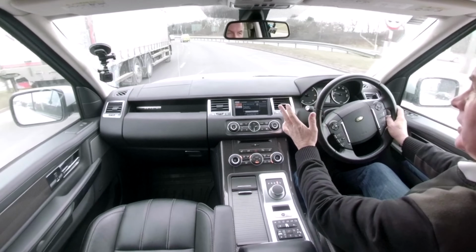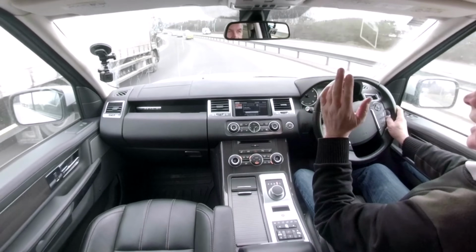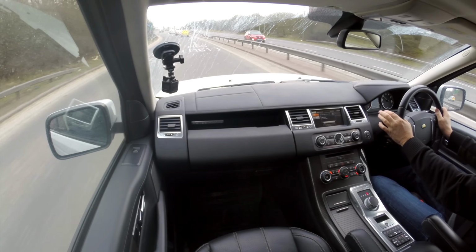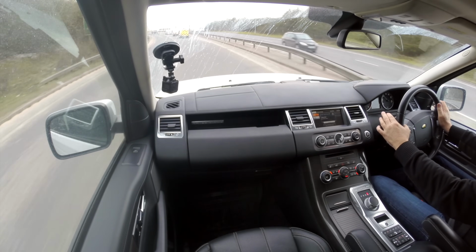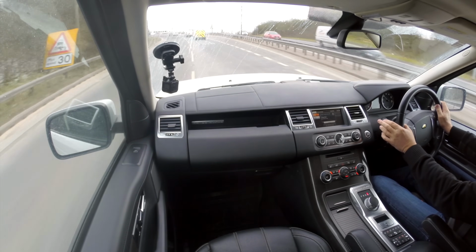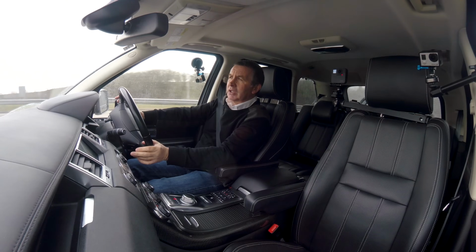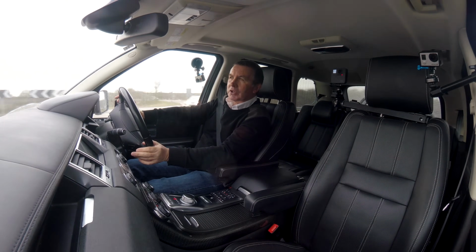He had a couple of injuries, but he wasn't dead and he wasn't flattened like he would have been in most cars. He got out of it alive, and the first thing he wanted to do with his insurance money was go and buy another Range Rover.